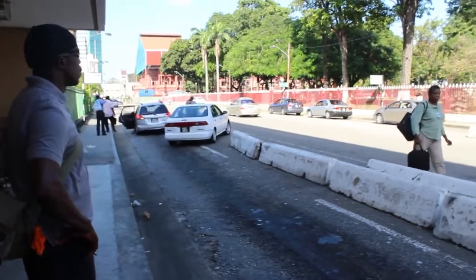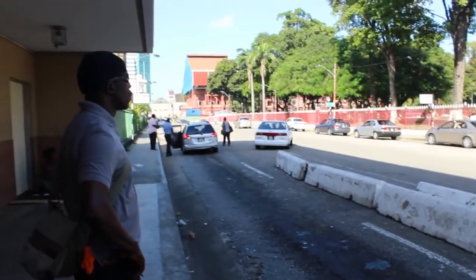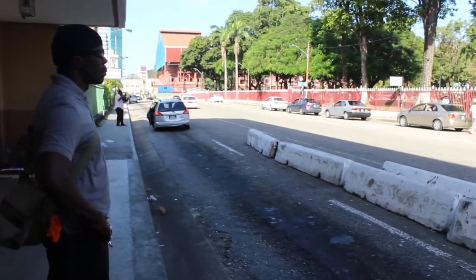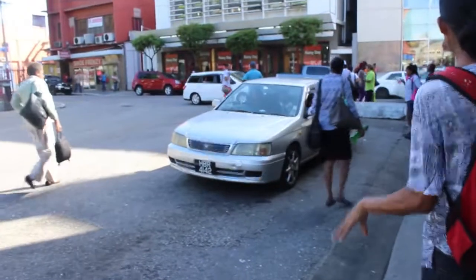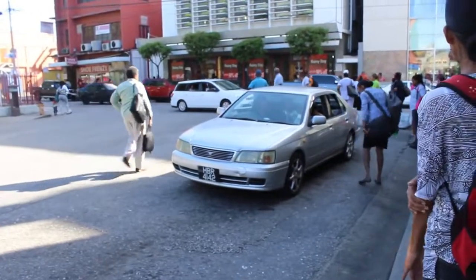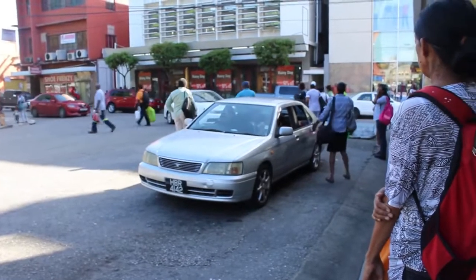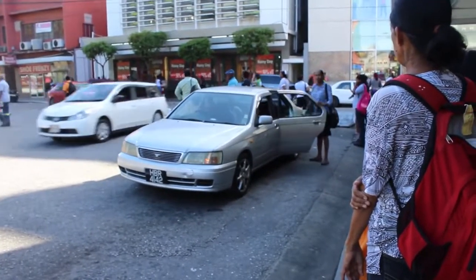So it's kind of like this weird bartering system where you're not really sure who's in line and who's waiting for what, but there's people getting in and out of cabs right here. There's a cab waiting here because he's not full yet. So once they fill up, then they take off. So this lady's going to go talk to them, ask them where he's going. He told her, sure. So then she gets in the cab.